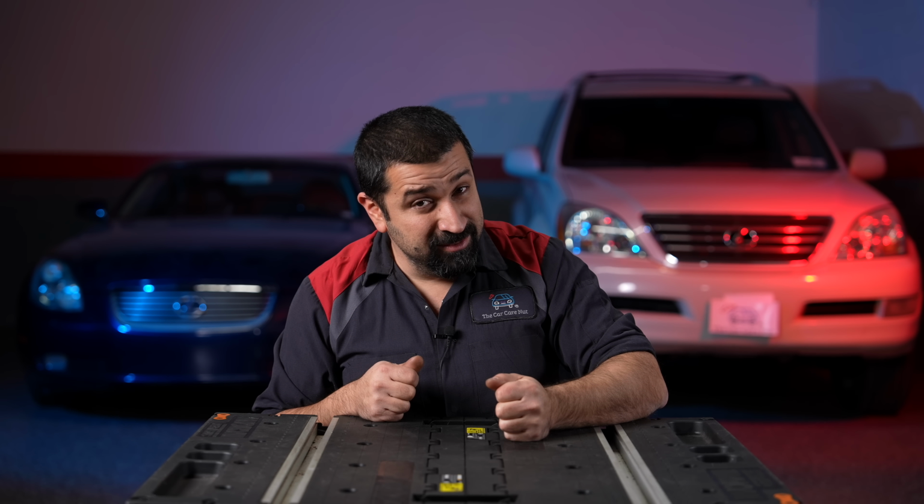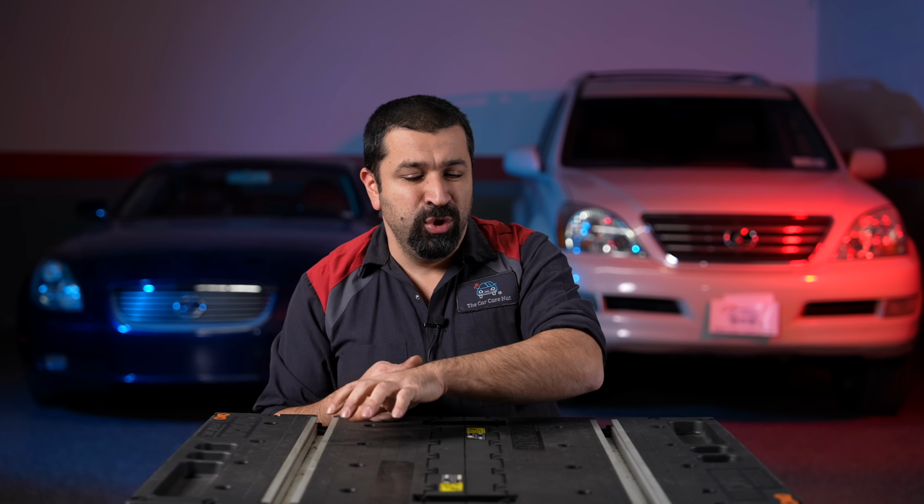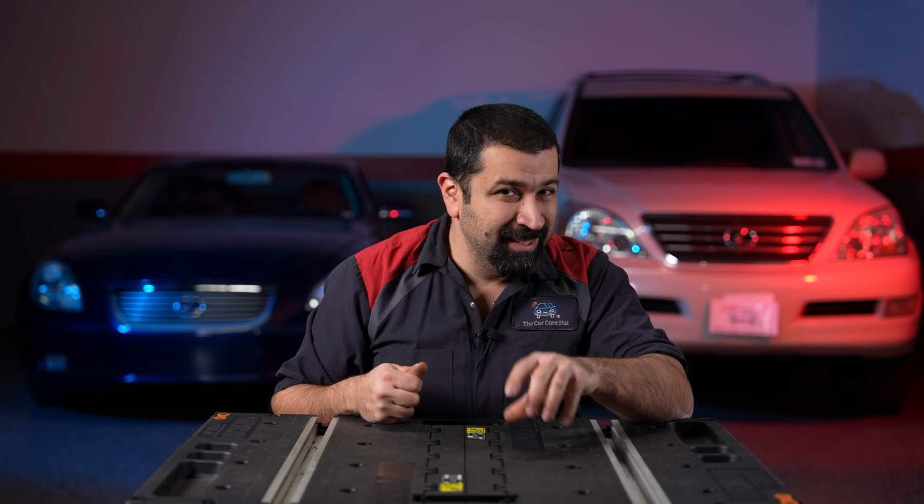Look at the CarFax, but read into it and don't make decisions based off it. Use it as a research tool, not a decision-making tool. That is very important, folks.